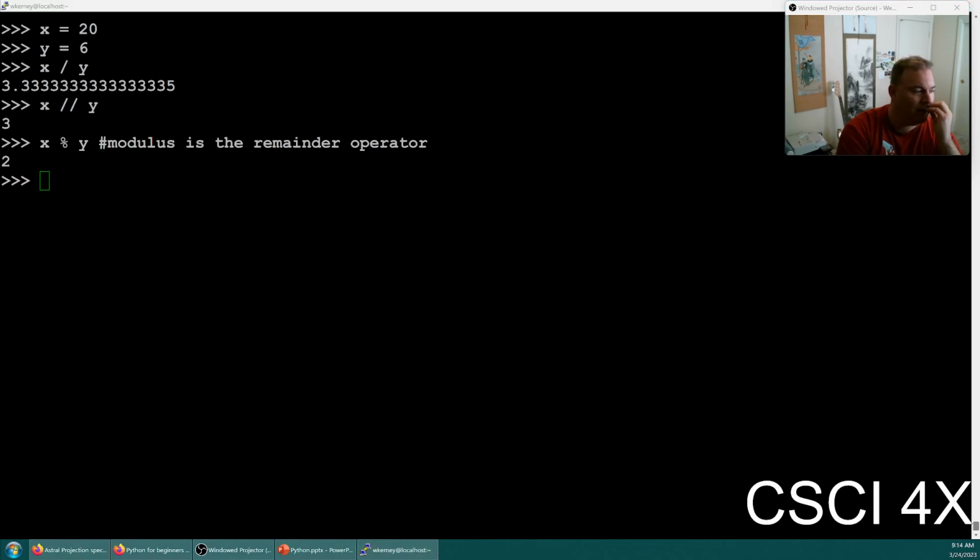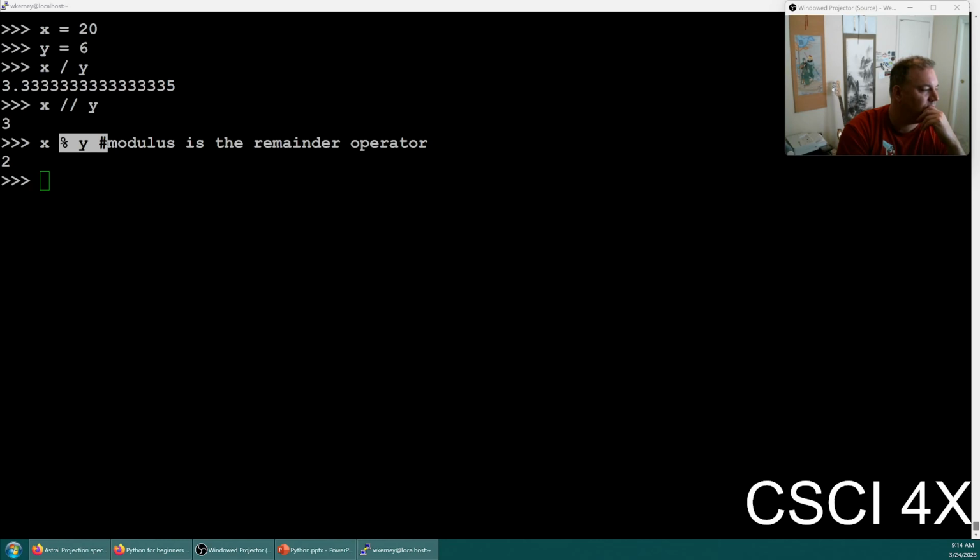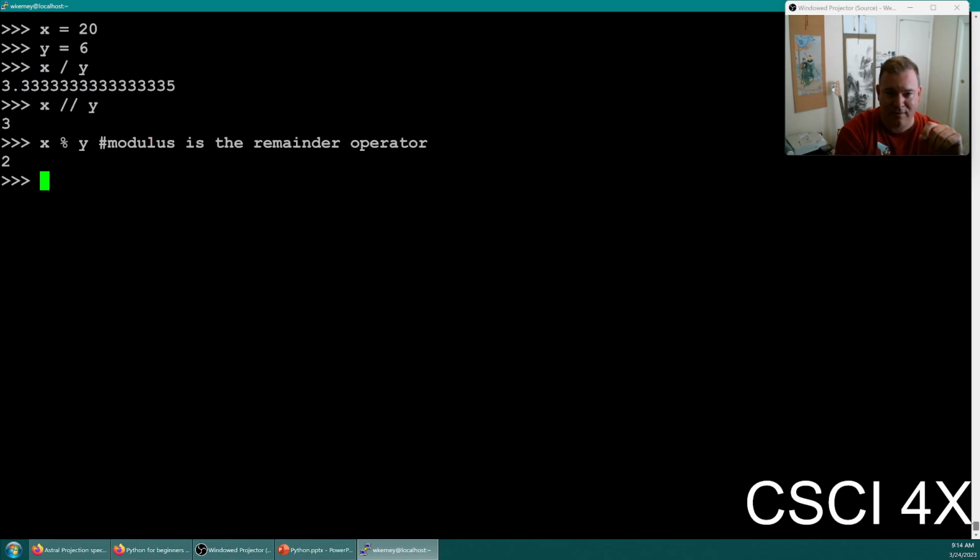So you should probably write down these 3 things here. Making sure you get this one right is important. Do you want to do integer division? Do you want to do floating point division? You need to make sure that you're doing the right one, because if you do the wrong one, your code's going to be kind of wonky. Okay.